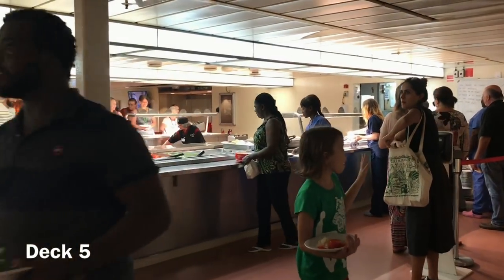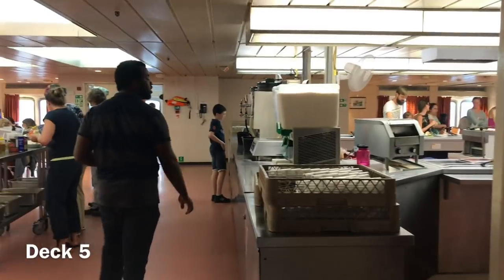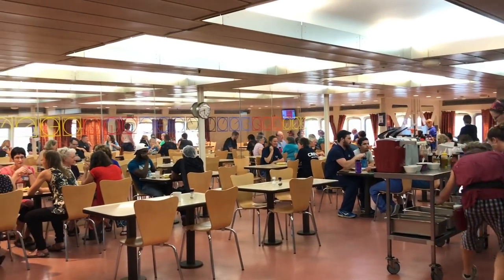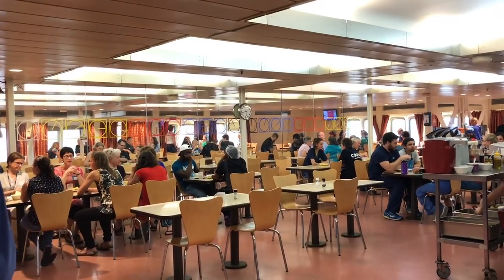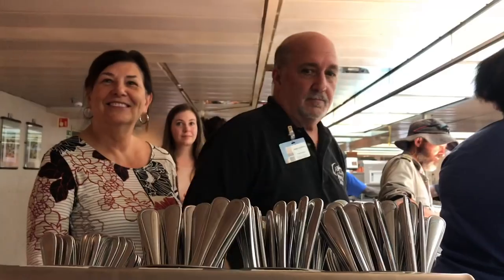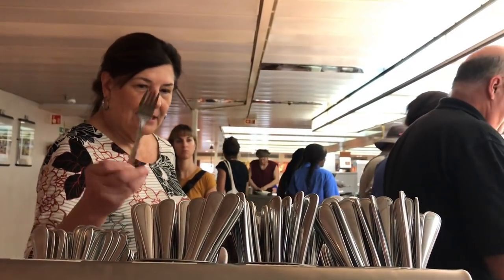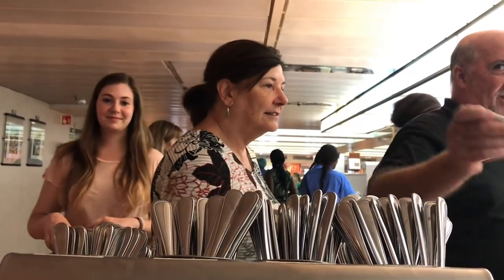So here we have our lovely dining room. This is where we gather together to have our three meals a day, breakfast, lunch, and dinner. And we actually have a completely separate team from the galley team. There's the galley team and then there's the dining room team. And they are in charge of getting the food out there, taking our plates away, cleaning our plates and our dishes, and doing a lot of other awesome stuff that keeps this dining room functioning.